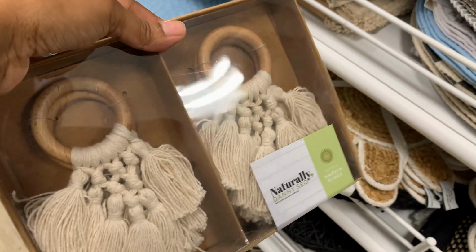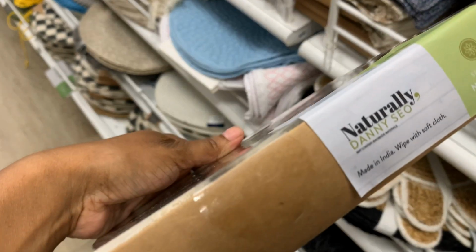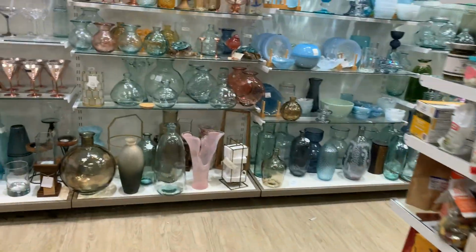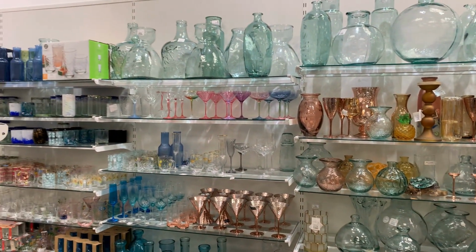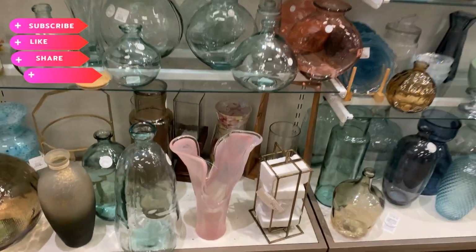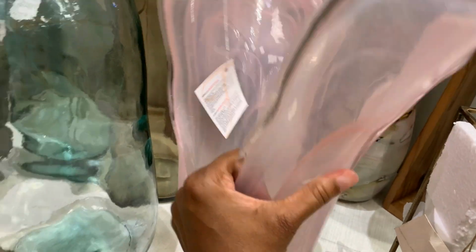These little macrame napkin holders, I thought they were nice. $15 for those. Just something cute to dress up your table, especially if you like to change up the place settings for the seasons. A ton of nice glassware. So if you want to change up your bar, if you want to get a couple of cute vessels, vases, decor pieces, they had a lot of pretty pieces.